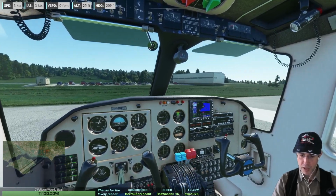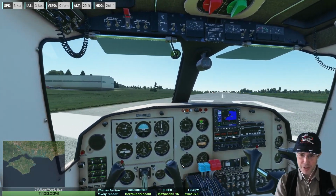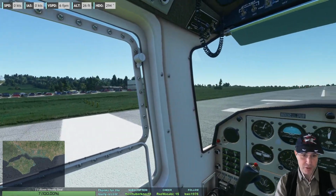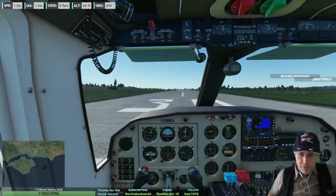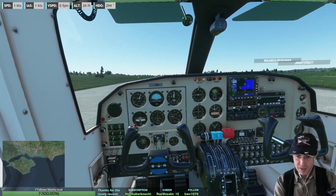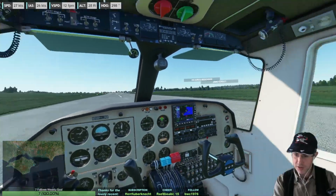I can probably just give power to one engine, but I have a T-Flight Hotas X here. Eventually I may get one of those Mongoose throttles. I mean, they're so expensive, but for this plane it'll be worth it, because then I'll have controls for each engine. Oh, let me get my head up off the airplane here. Okay, here we go. We're off. I love seeing two of all those dials move up with the two engines.